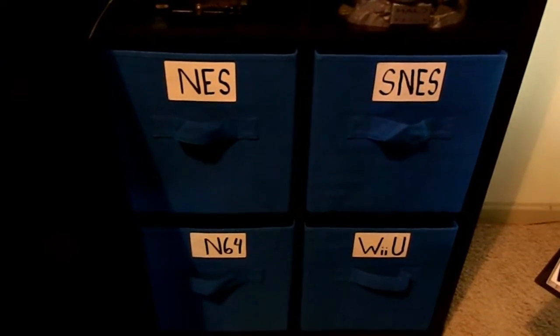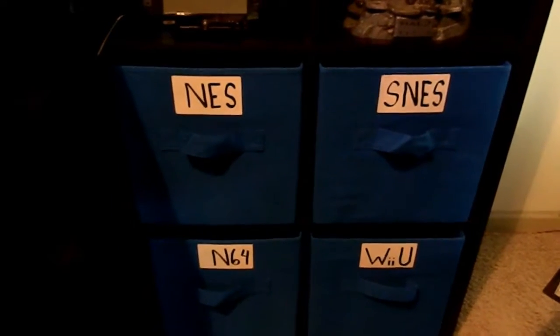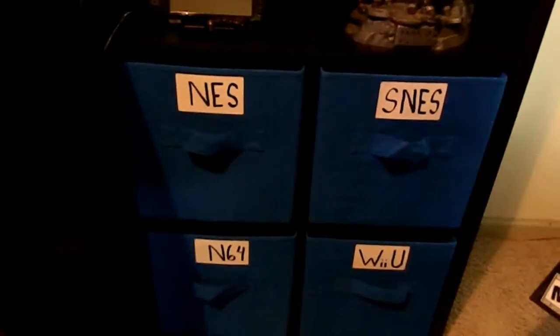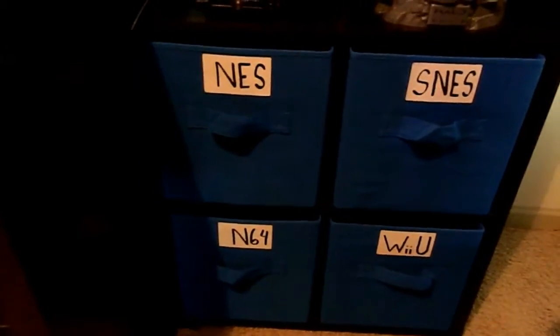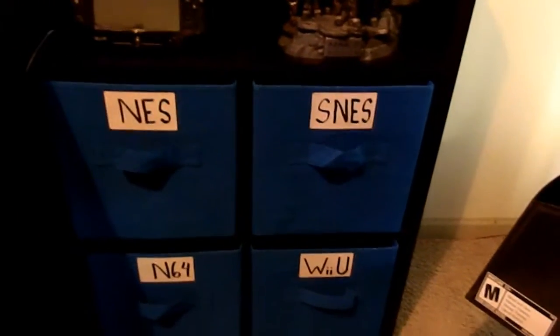And then here is where I put all my accessories like controllers and, you know, miscellaneous stuff. So there's my NES and Super NES and N64. I need to fix the writing on the N64. It looks like shit. I screwed up. And then there's the Wii U. And yeah, I got these at Walmart. They're pretty nice. So they work out pretty good. Everything's pretty organized for the most part.